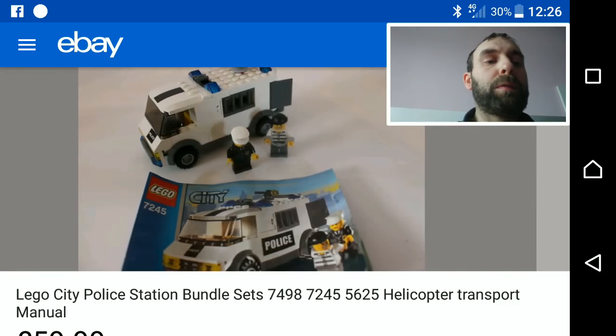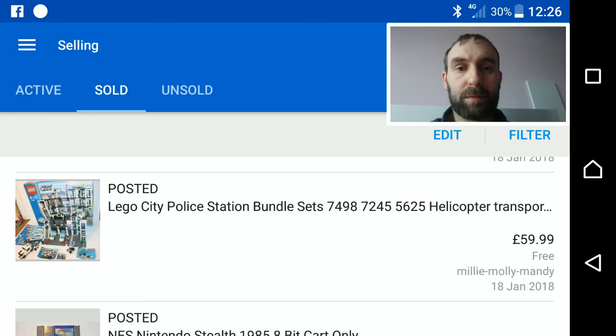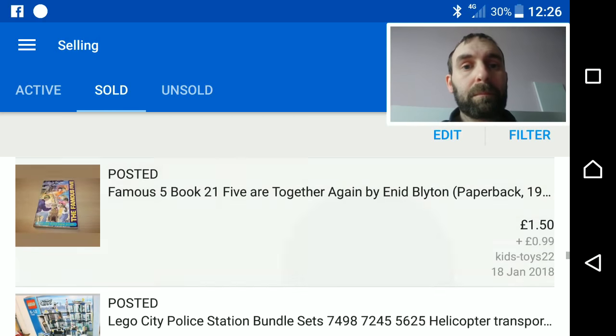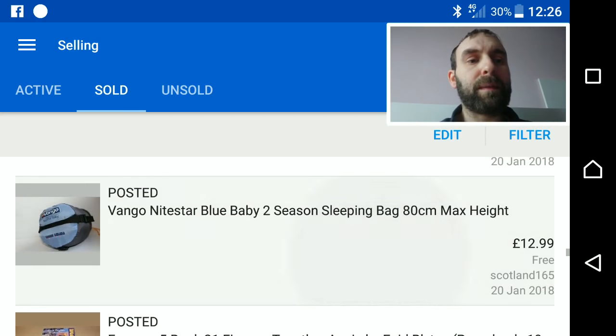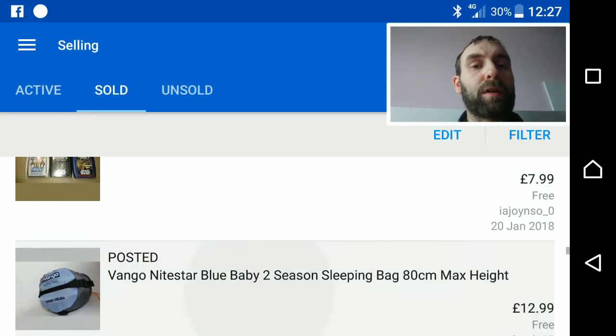I just thought, well, just put it all together, because selling the police station on its own looked a bit boring. It had a helipad, so I thought I might as well add a helicopter to it. A couple of books, nothing really special on there. This was given to me by my child when I didn't need it anymore, so no one else in our family who's got a baby camps, so I just decided to sell it.